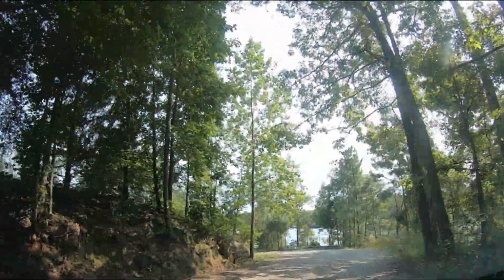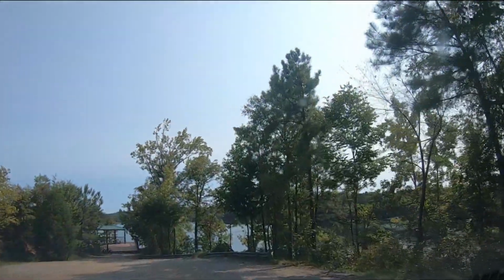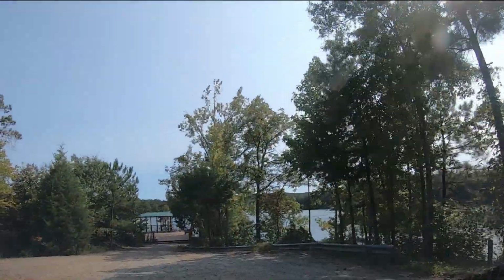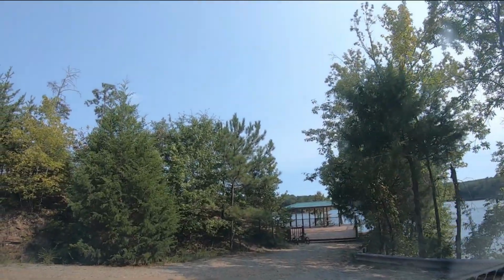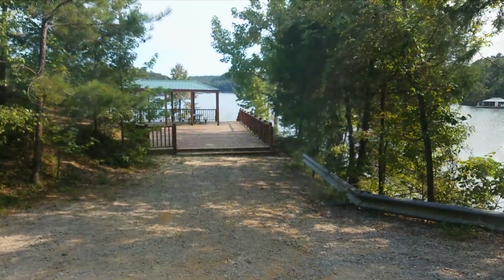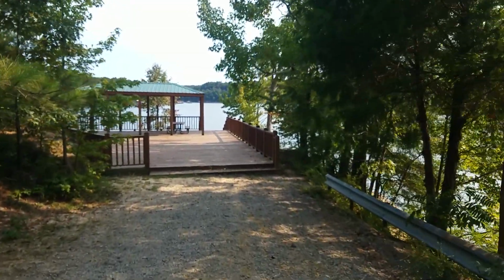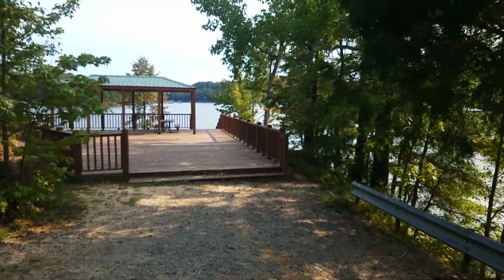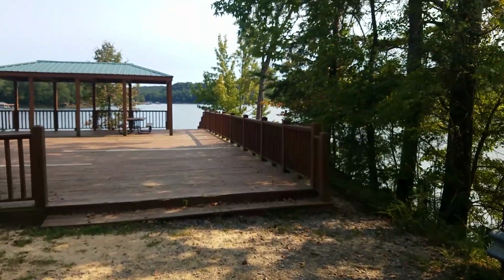I certainly was not expecting this. No, this was a huge surprise, and this really kind of made the whole park for us. When you come down to this area, there's a nice little deck area. It does have picnic tables on it. It does have a covered area on it, and it's treed all the way around it, so you do get shade at different times of the day.